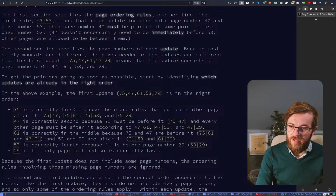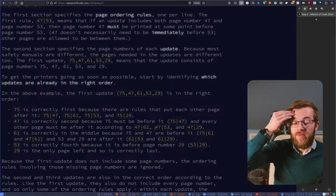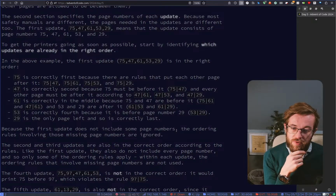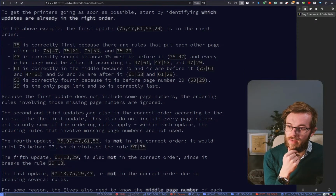So 75 is correctly first because there are rules that put each other page after it. 75|47, 75|61, 75|53, and 75|29. 47 is correctly second because 75 must be before it, and every other page must be after it, according to 47|61. So on and so forth. Because the first update does not include some page numbers, the ordering rules involving those missing page numbers are ignored. Right, that makes sense. The second and third updates are also in the correct order, according to the rules.